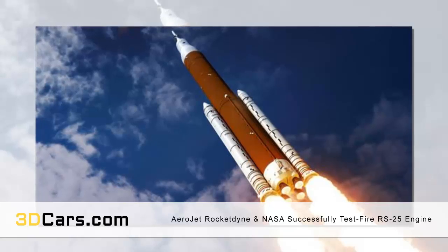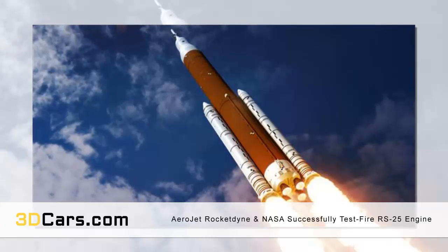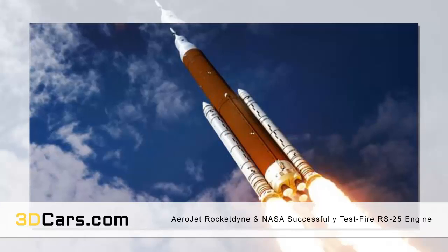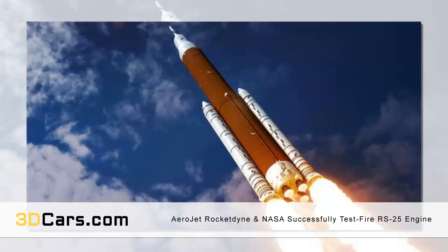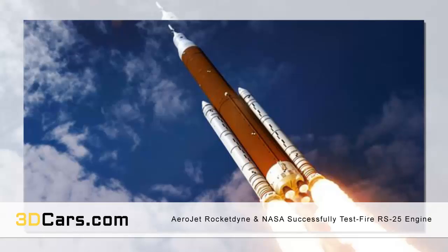The engine upgrades will also include some redesigning and simplification, which is largely enabled thanks to 3D modeling and 3D printing. Additive manufacturing will also help to increase the affordability and sustainability of manufacturing rocket engines, says AeroJet Rocketdyne.